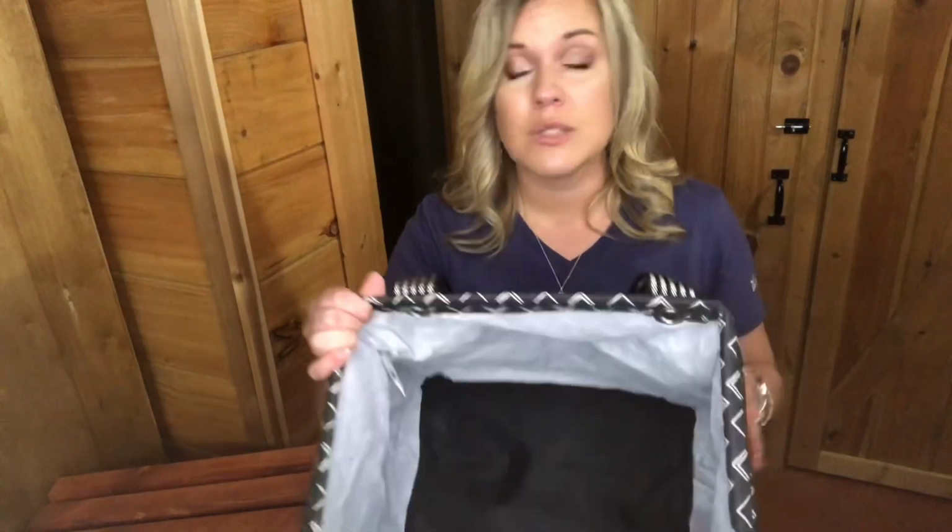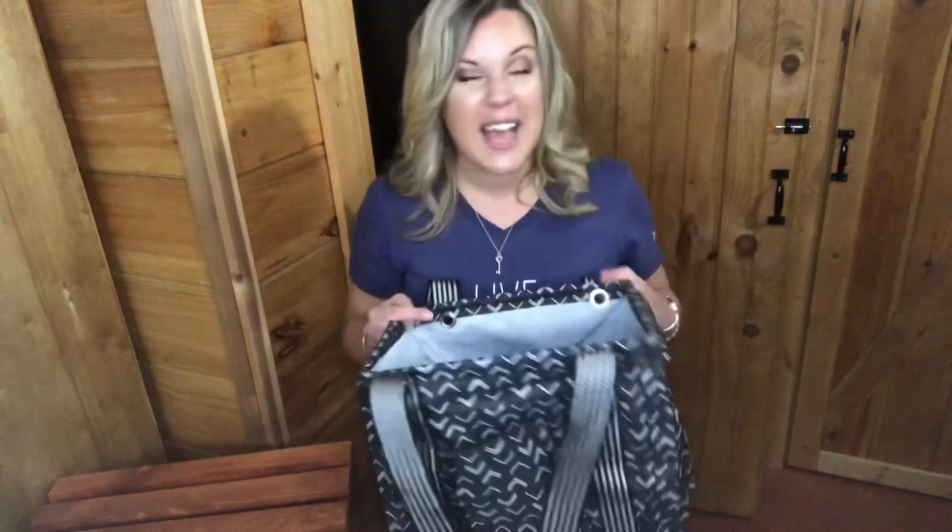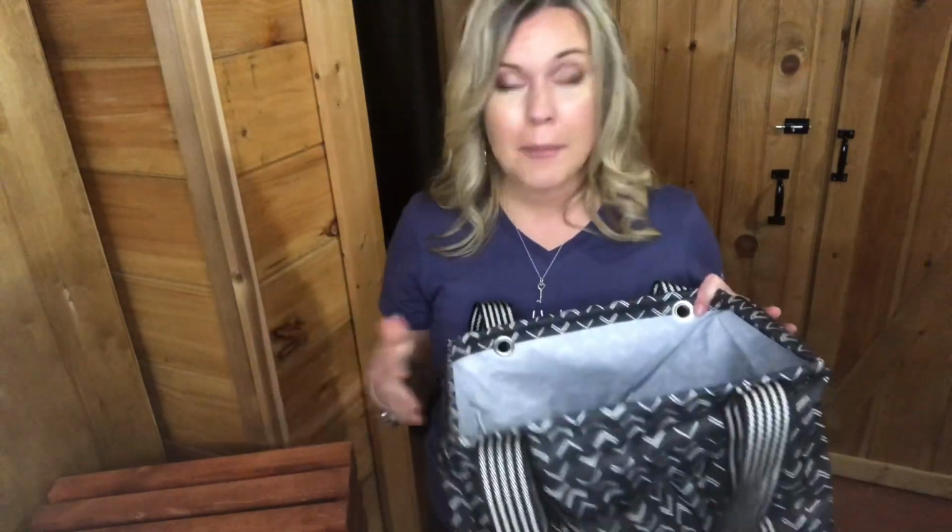So if you're using this in your home, you could put, you know, winter sweaters in your closet, however you want to use this. But it doesn't just have to be used for organizing. You use it in your car. I mean, you can use it for a beach bag. I did that. So that is the bundle.